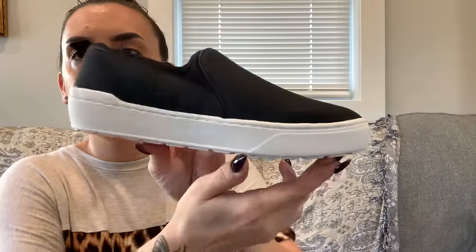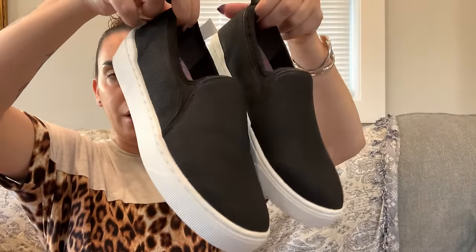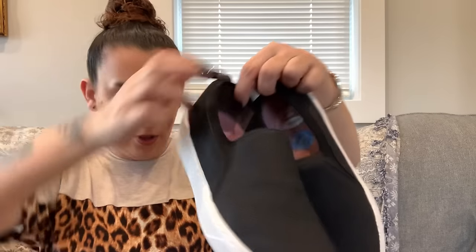All right, then we have the two pairs of shoes. Up first are a brand new pair of Dr. Scholl's. These were sold at TJ Maxx. They are a size 7.5. They're a faux nubuck black snake print, little slip-on sneaker by Dr. Scholl's, and they are new. The bottoms are just a little dirty because I guess people were trying them on. But they are new. Black, faux nubuck, I don't know. 7.5 new, and we're gonna do these for $20.